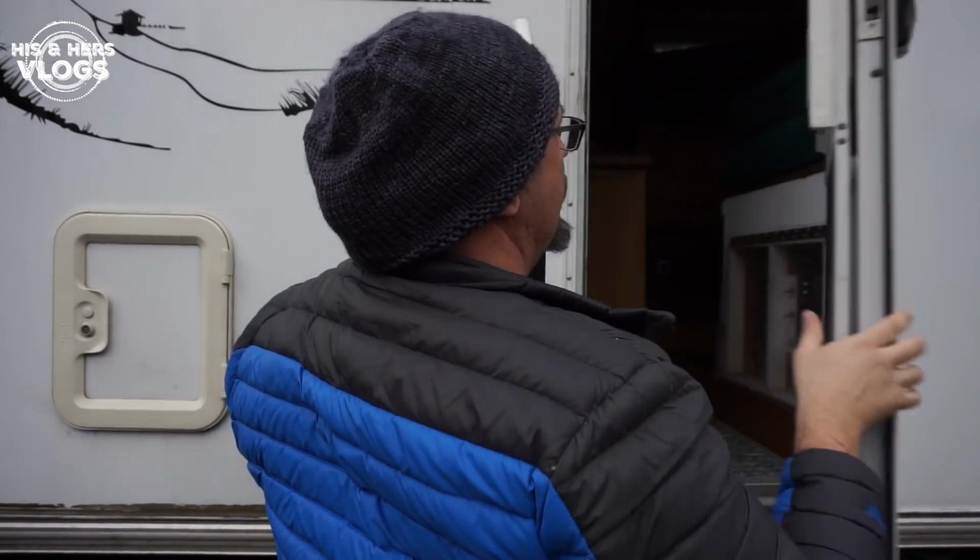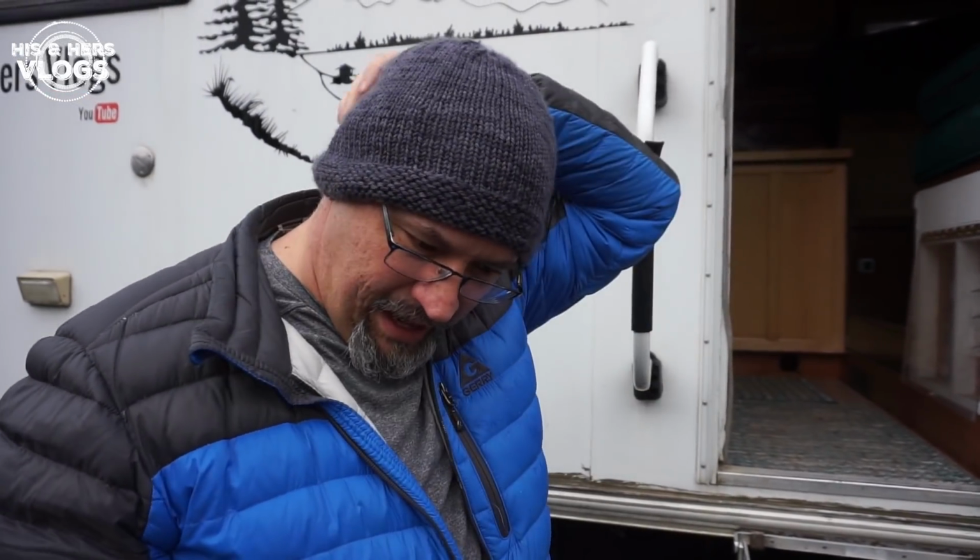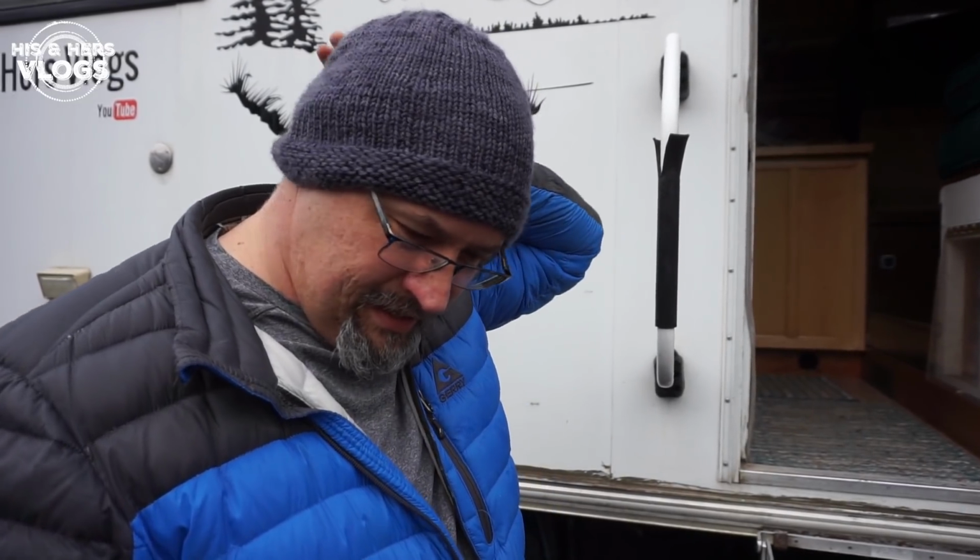Don't peek. Hey, that's a really nice ski cap you have on there. Yes. Somebody who loves you must have made it for you. Many years ago, when I didn't have this much hair to contain.